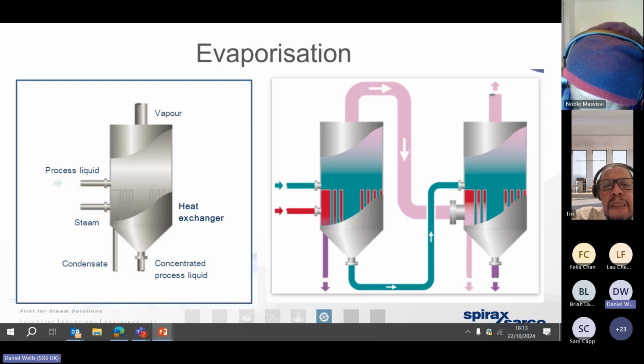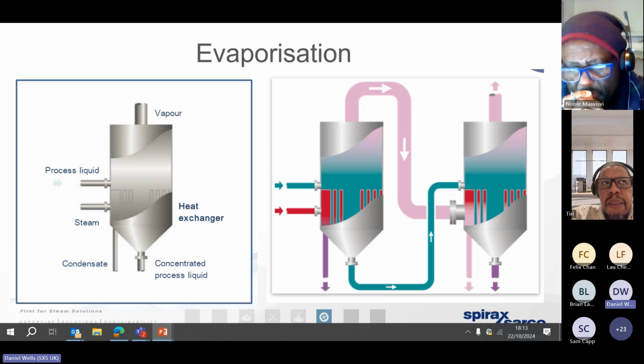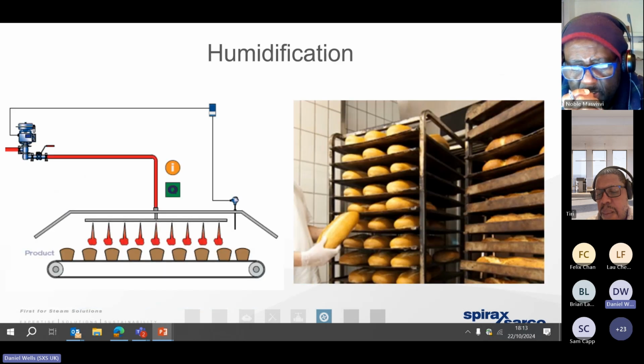So it means that it's important that we think about the condition of steam, the mass, the pressure, the temperature, and to make sure it's got no air or other non-condensable gases, and that we're getting rid of the condensate at the appropriate rate so it's not backing up and becoming a barrier to heat exchange.